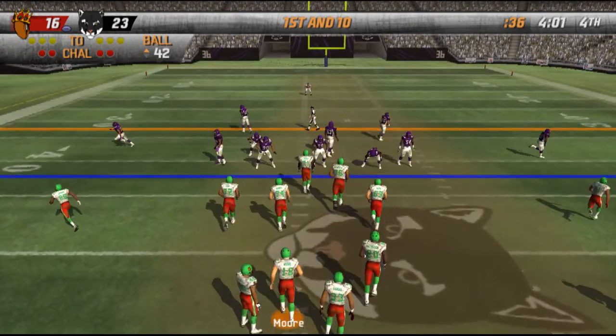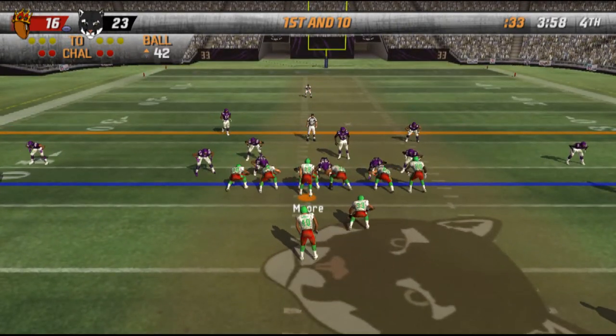One of us will make a play. That's strong. Let's do our thing. Let's do our thing.